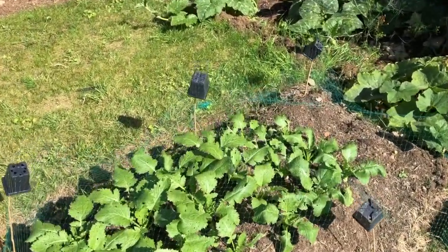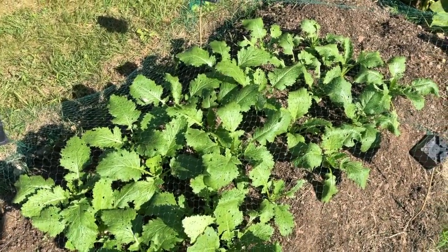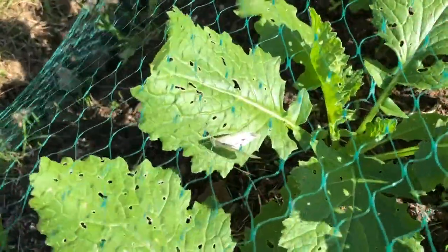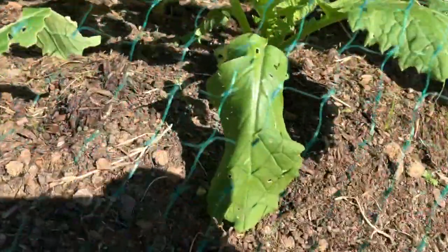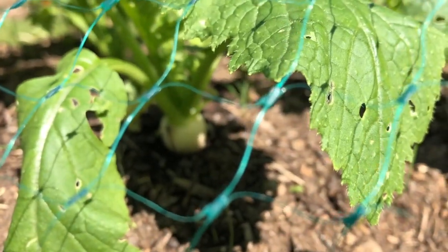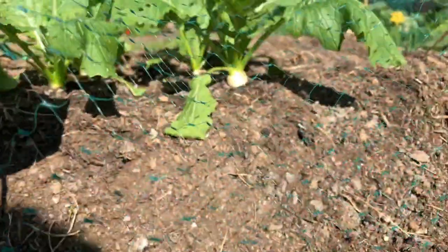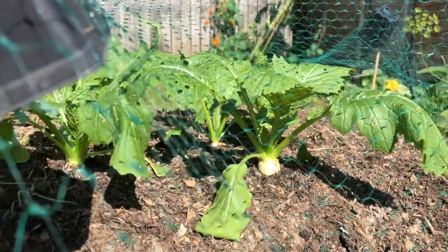And here is a fantastic example of my netting not doing its job. So I'm going to be checking all of my turnips for butterfly eggs, because that's a sneaky cabbage white who's got in there, even though we netted this. But if I come down here, can you see in there? No, it's not going to focus because I've got the net in front. We've just got some turnips beginning to come through, so that's nice and exciting.